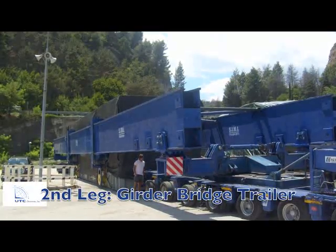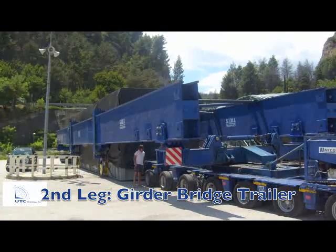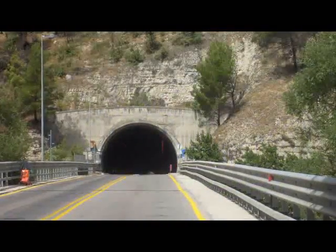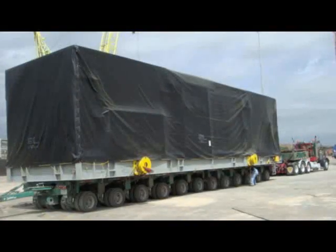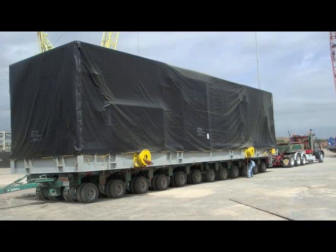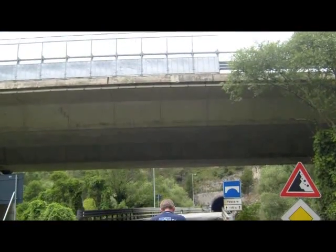The turbine skid was then transferred from the heavy lift trailer to a second weapon in the road transport arsenal, called a girder bridge trailer. The reason? A low bridge underpass about a mile from the final delivery site, followed almost immediately by a 1,500-foot tunnel. The height of the unit, coupled with the height of the heavy lift trailer platform used for the first segment of the move, raised the overall load elevation to 17.8 feet. That was about 6 inches too high to fit under the bridge.